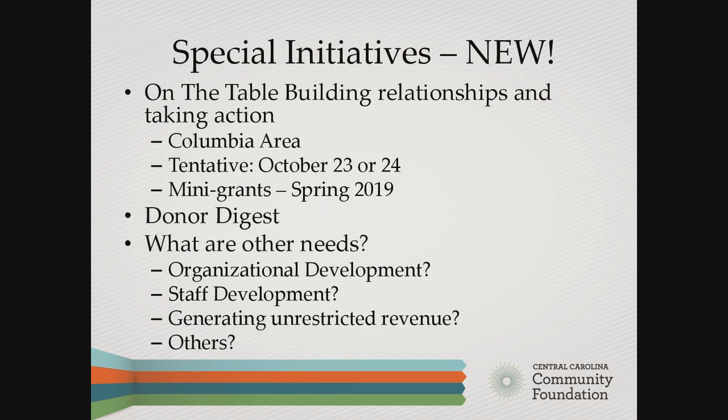Some of the new things that we're trying here at the Community Foundation are some of our special initiatives. The first one is On the Table, and that is an exciting project that we're going to be starting this fall. And it is one day in our community, and this will be in the greater Columbia area, where we will invite hundreds of hosts in the community to host a meal, whether it be a breakfast, drinks, appetizers, dinner, with their friends and friends of their friends. And get together and talk about the community, what you think is going well and what also kind of keeps you up at night.